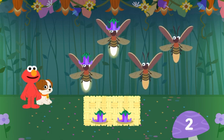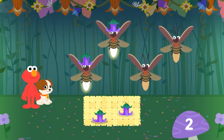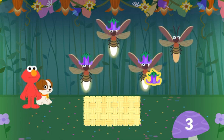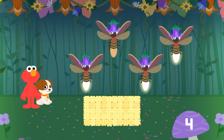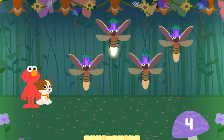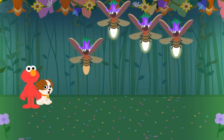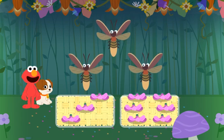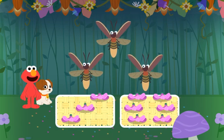One. Yeah. Two. Thanks. Three. Party time. Four. I love hats. Four hats. Four lightning bugs. Which set has the same number of hats as lightning bugs?